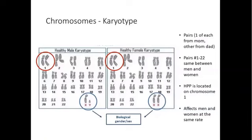So you may have heard of some genetic conditions like Duchenne muscular dystrophy that affects boys more than it does girls. And that has some effect based on where the gene lives. If it's involved heavily or is actually on a sex chromosome, that affects whether or not boys or girls are affected more. That's not the case in HPP because it's on that chromosome number 1, and as we just said, pairs number 1 through 22 are the same regardless of gender or sex. We see that men and women are affected at the same rate.